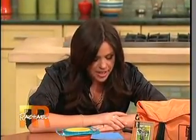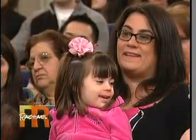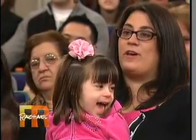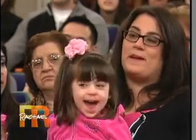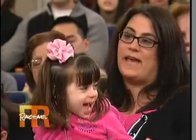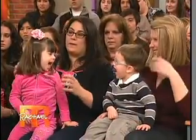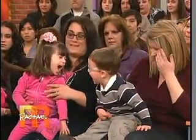Okay, so Gina tried the Piggyback Rider. She is a climber. She loves to climb all over Mama and any other human that's taller than her. How'd she do with the Piggyback Rider? We thought the Piggyback Rider was fun, it was cool. It was just very complicated to get on and to get her harness on the right way, and there was a lot of straps.